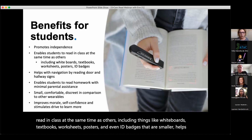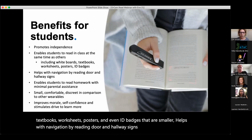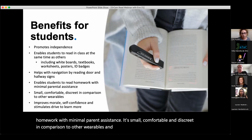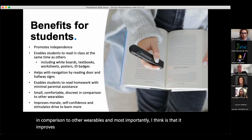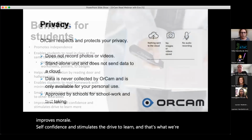Helps with navigation by reading door and hallway signs, enables students to read homework with minimal parent assistance. It's small, comfortable, and discreet in comparison to other wearables. And most importantly, I think, is that it improves morale, self-confidence, and stimulates the drive to learn. And that's what we're really all about.